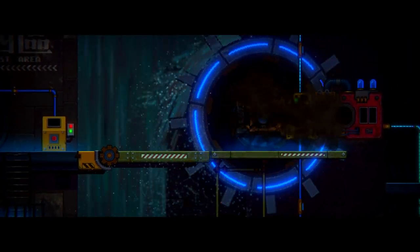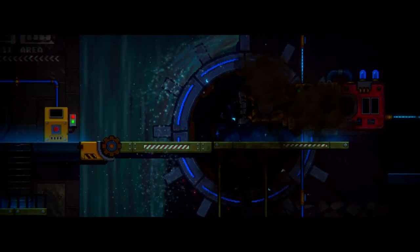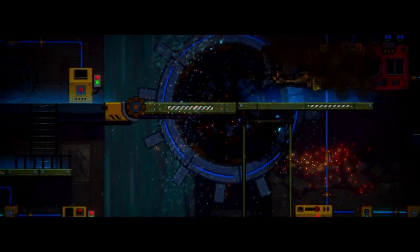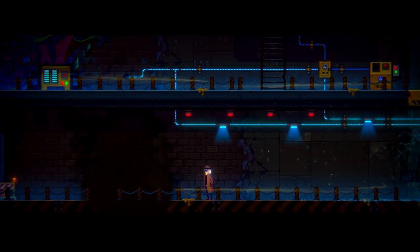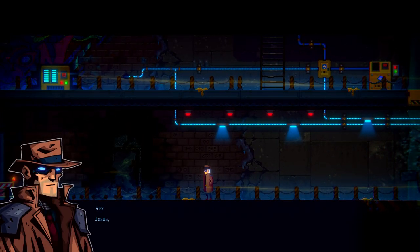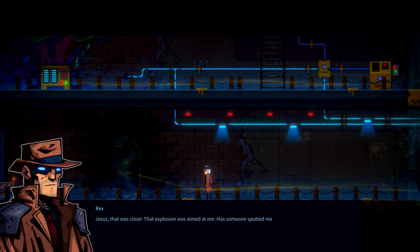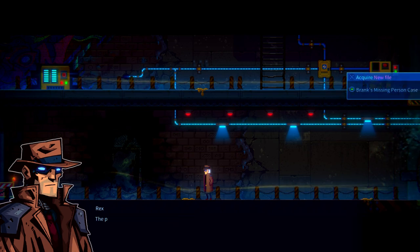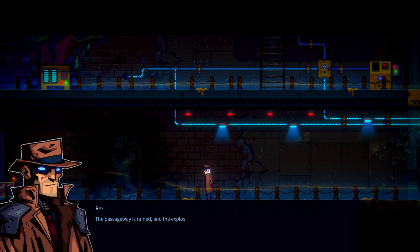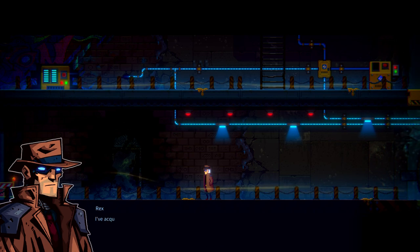Oh no! Turbine's broken. Oh, that doesn't look good. Jesus, that was close. That explosion was aimed at me. Has someone spotted me, or was it some sort of automatic defense system? Passageway is ruined and the explosion will attract a lot of attention. Maybe it's too risky to continue my investigation.